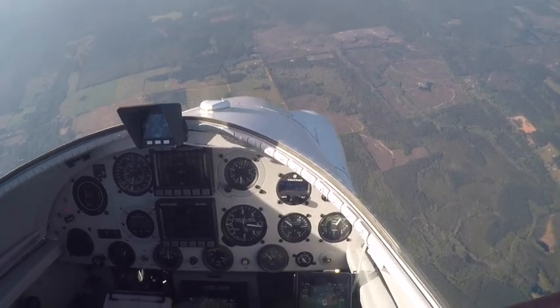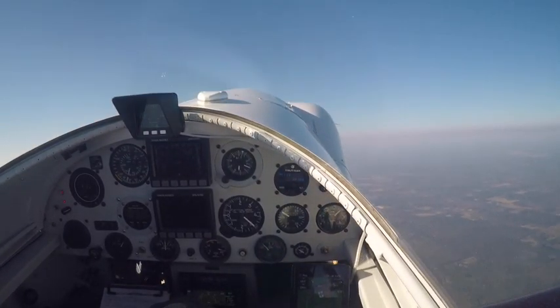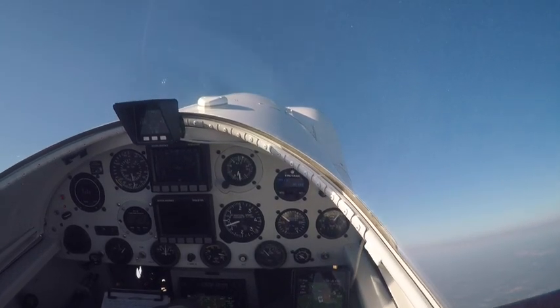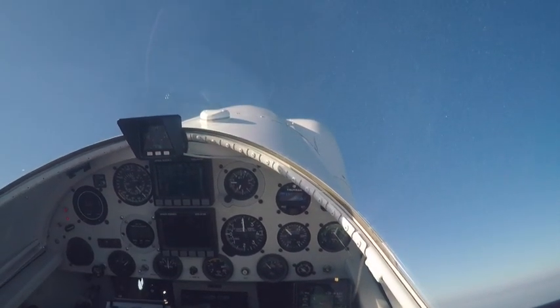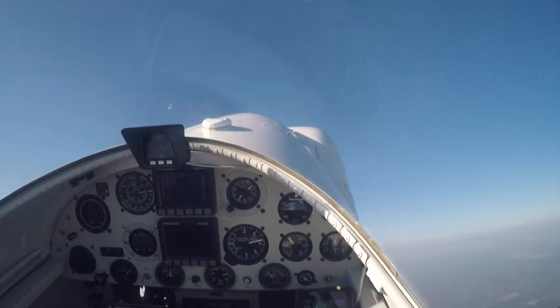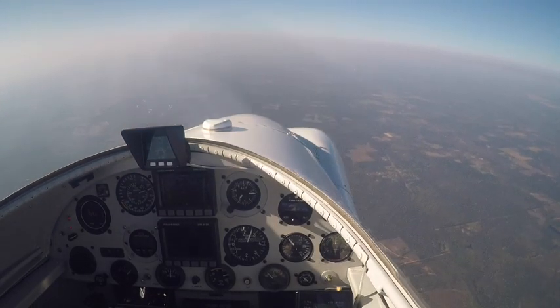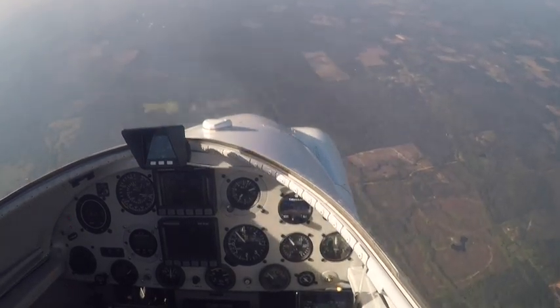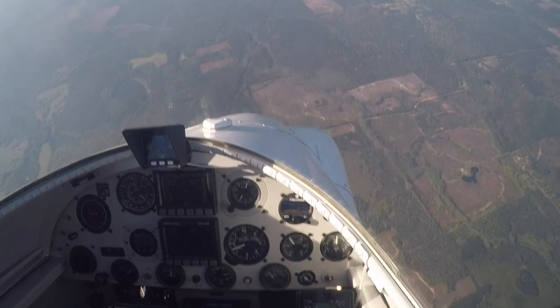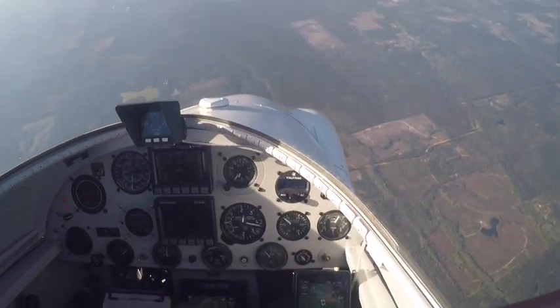Smooth pull. Half G condition. A little light on the G's. Dive to reference. Smooth pull.